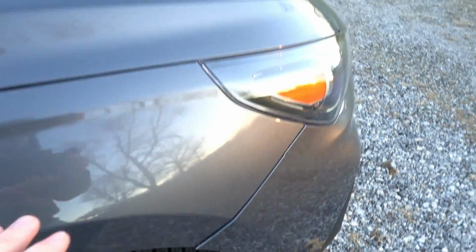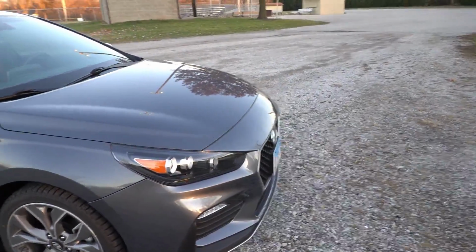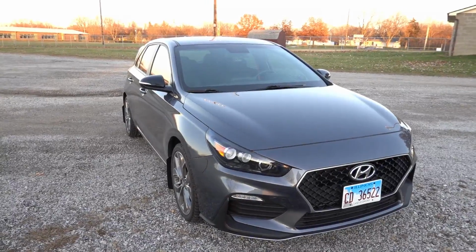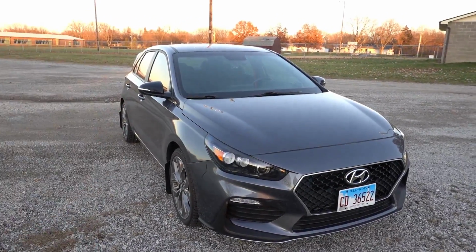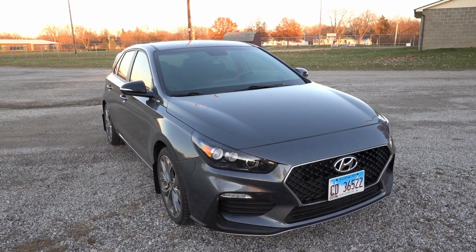I did already get a quote on this, and believe it or not, I knew as soon as I saw the bumper cover was damaged, it was going to be in excess of $1,000. But total damages on this is roughly $1,600 with parts, labor, and paint.